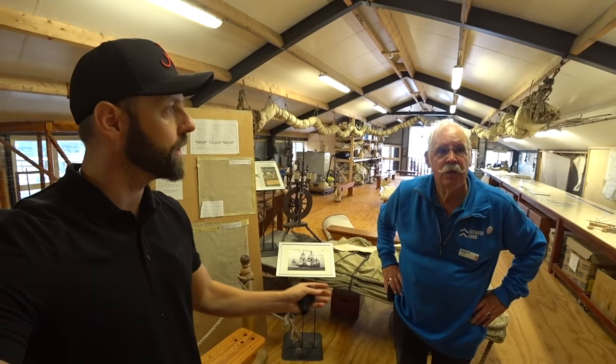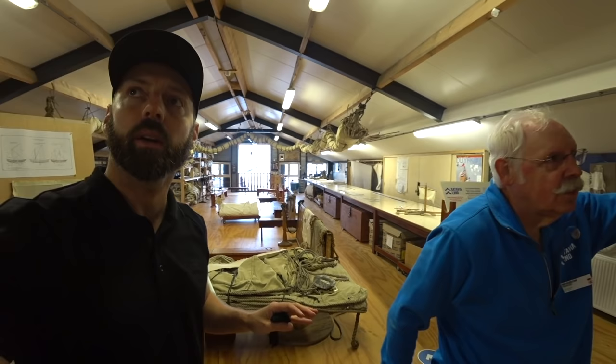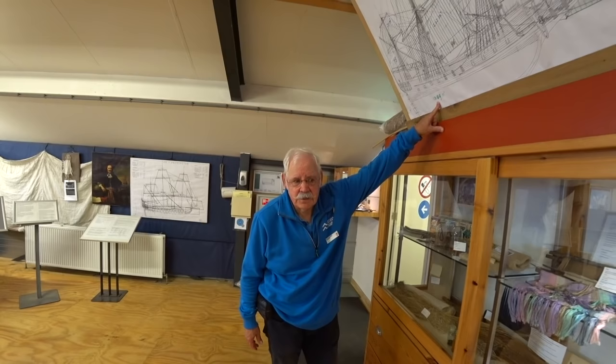We are now in the workshop. You can see everything here, how they make sails, how the blacksmith works, how they carve, how they make the chairs, the wood, everything, the mast, all here on site. So this is where they make the sails for the ship. This ship needs 1,300 square meters of sail. How many sails exactly are there on here?